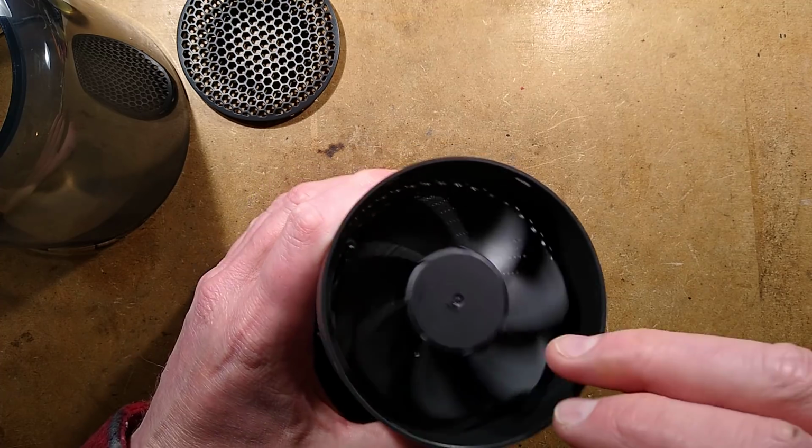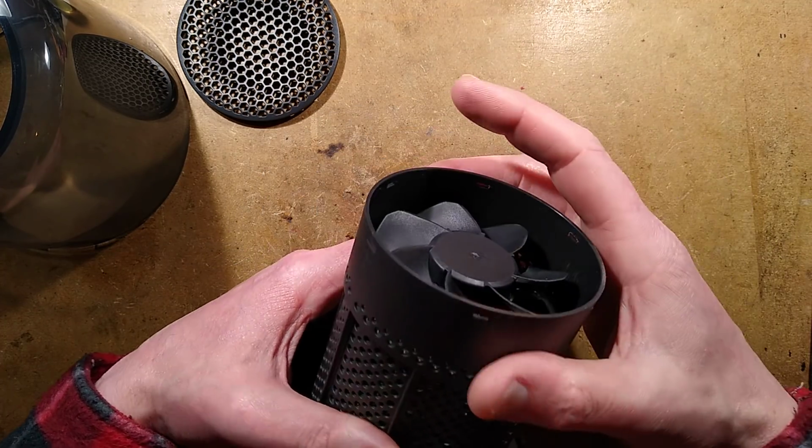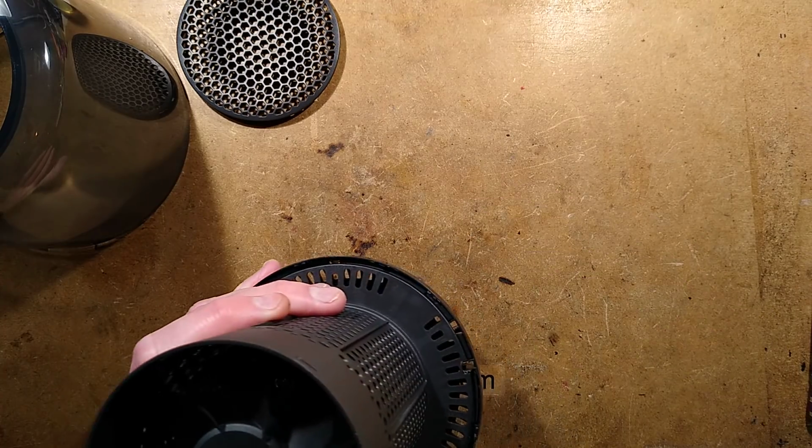Inside we have a little computer fan. Oh, it says maximum power. It runs at 5 volts. It's USB. It says maximum power 4.5 watts. I measured the low at 140 milliamps.